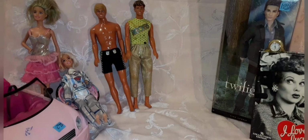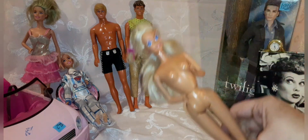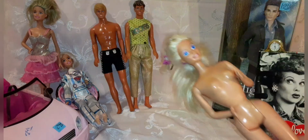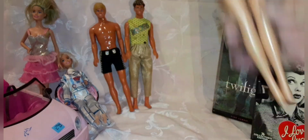Honestly, there's a hair stuck, and that just bugs me. I hate that. Especially when it's a different color hair than the doll has. It bugs me if it's a darker hair. That poor Millie over there is way newer than this doll, and that poor Millie looks terrible compared to this one. So that's all I meant.